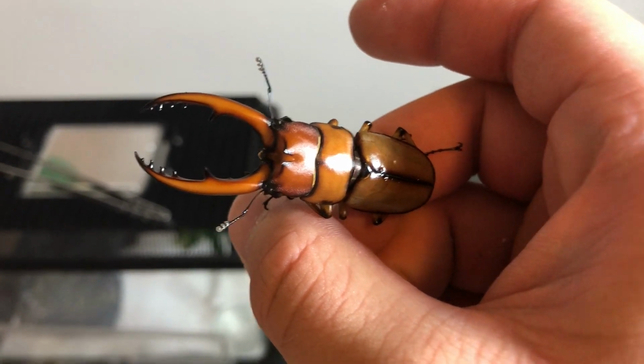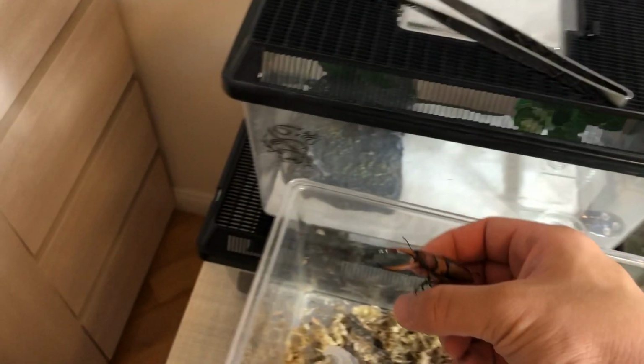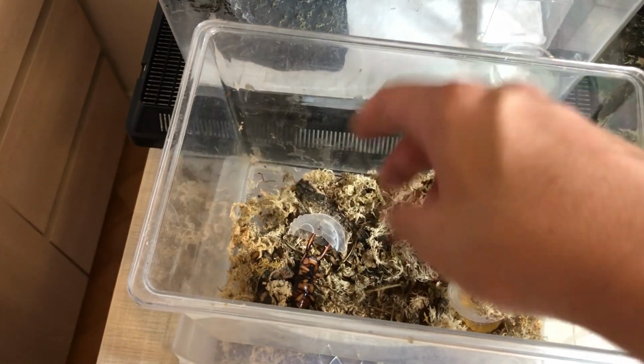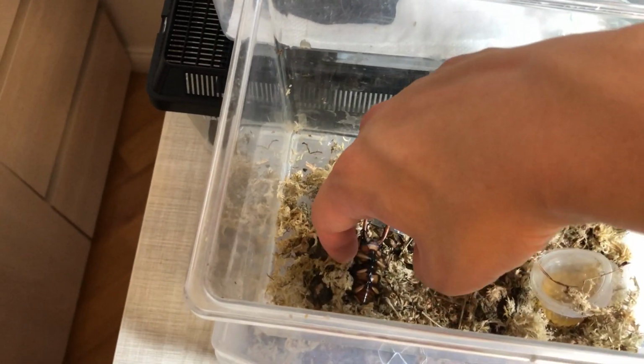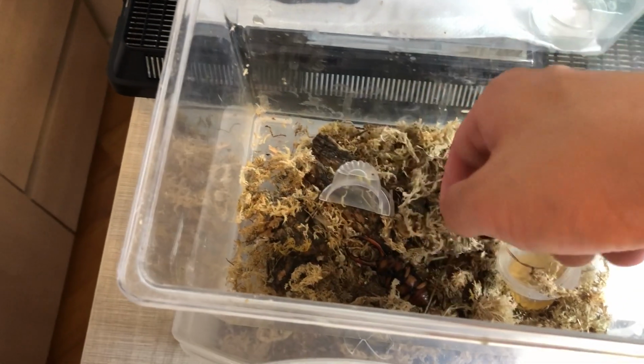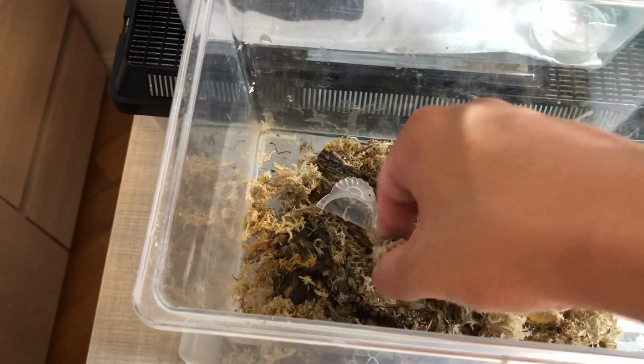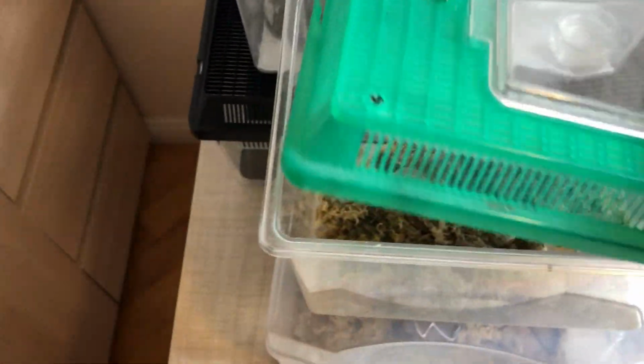Their lifespan isn't long, so I'm assuming they're probably going to die in a month or two. And we're talking optimistically, so yeah, got to really treasure these guys before they do die. All right, there we go. On to the next one.